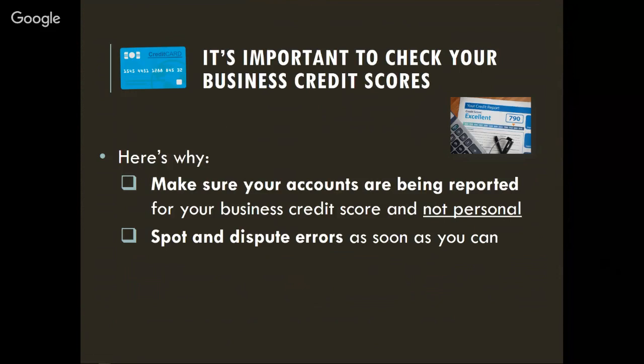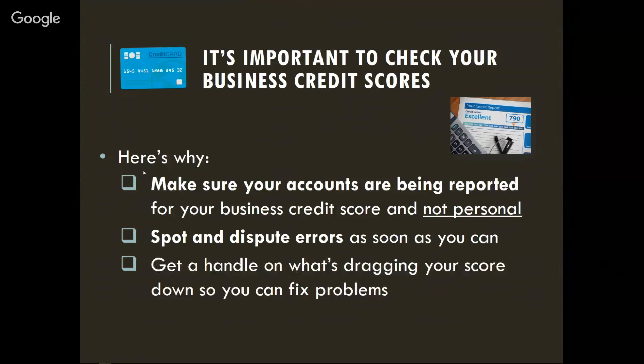So it's easy to dispute items to get them removed, but it's not easy to dispute items that you don't even know about. And that's one of the biggest things that my team will tell you that I say all the time: I can only fix problems that I know about. And that's the same thing in your world. You can't fix something that you don't even know is an issue. So you want to make sure that you're monitoring your business credit report so you can spot errors and dispute them if you find inaccuracies on your credit report.